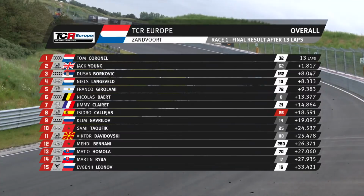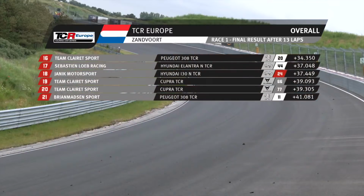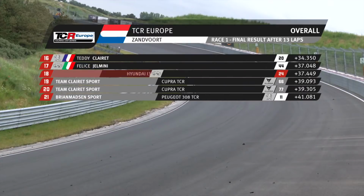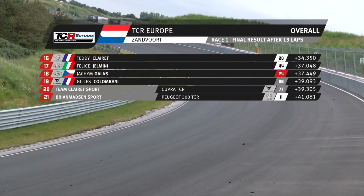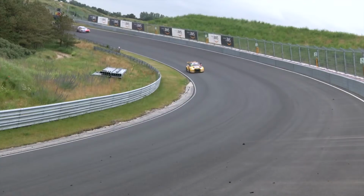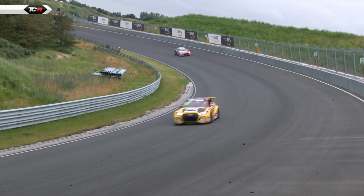Jimmy Claret, the best of the Peugeots. Isidro Callas, the best rookie. Gavrilov picking up 9th, and Sami Tauflik inside the top 10. His mentor, though, in 12th position with issues. And also down in 17th position, Felice Jelmini. Also question marks over why that Hyundai was not working particularly well. Joachim Galash 18th. Poussier, Colombani and Gustav Birch round out the 21 runners.